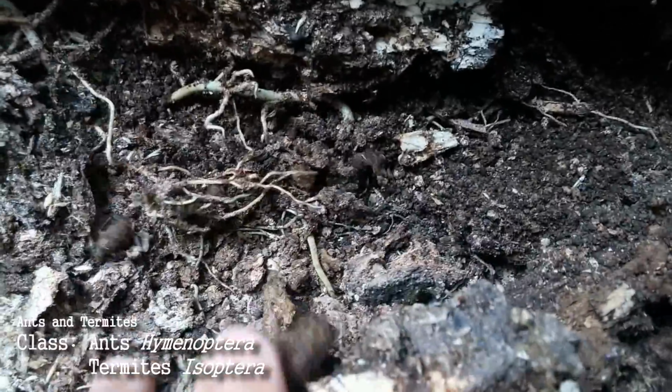Okay, I found this kind of interesting. We turned over a log and we found ants and termites living together, sharing the log. So you can see ants there, but then if you dig a little deeper, you'll see termites. There are termites there, see? Wait, let's see if we can find them. Sorry guys, I'm destroying your habitat here.